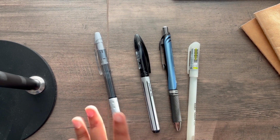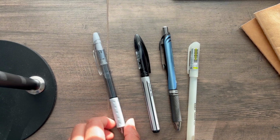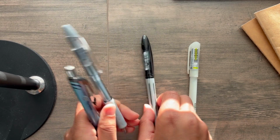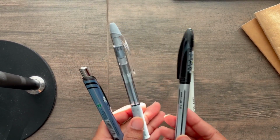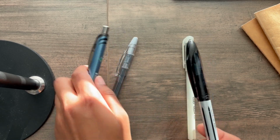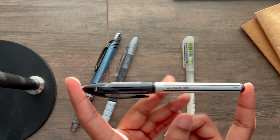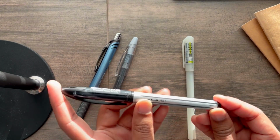However, ballpoint pens are also really fun for doodling, and sometimes I do use them for writing. The brands I use most often are Pentel and Uniball. These are brands I've been using for years, and their products are very high quality. This is the Uniball Air pen, and this pen is really good for writing in cursive. It doesn't skip and it's very smooth when writing, and the ink is very bold.